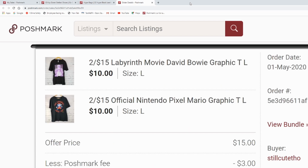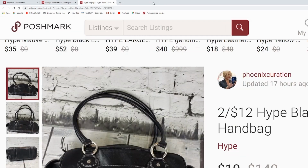Let's see. These two graphic t-shirts sold together. One of them was from the Loot Crate. It was the Labyrinth movie poster with David Bowie on the front. And the other one was an original Nintendo Pixel Mario graphic tee. Now, it did have some spots on it, but was a licensed official product by Nintendo. And I paid 33 cents for it. So both of those sold together in our sale for $15.